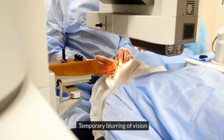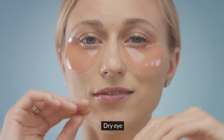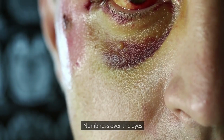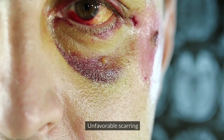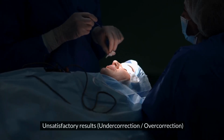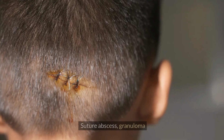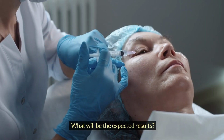Temporary blurring of vision, double vision, watering of eyes, dry eye, retrobulbar hemorrhage, eyelid infection, puffy eyes, numbness over the eyes, asymmetry of the eyelids, unfavorable scarring, unsatisfactory results, undercorrection, overcorrection, corneal irritation, hypersensitivity reactions, suture abscess, granuloma. What will be the expected results?